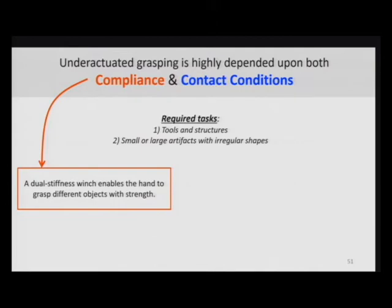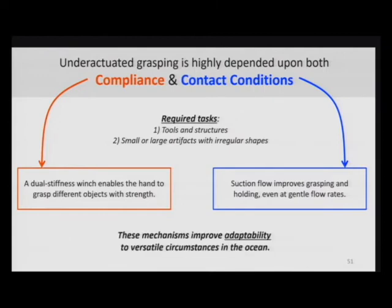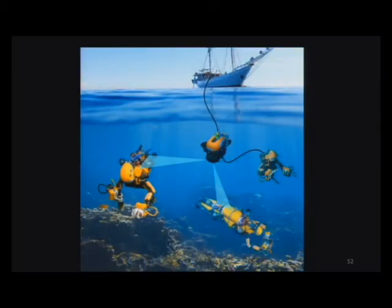So we looked at how something like a dual-stiffness winch could maybe change how you share loads between your fingers, and how you might be able to use suction flow to change contact conditions underwater. And this is just the main takeaway, to really think about contact conditions and compliance as an opportunity to improve the adaptability of underactuated hands to these very versatile environments, especially in the ocean.